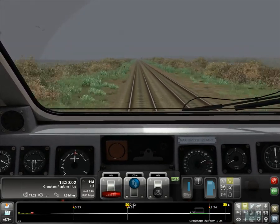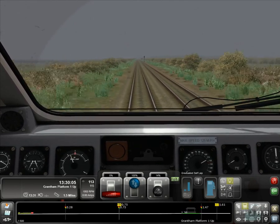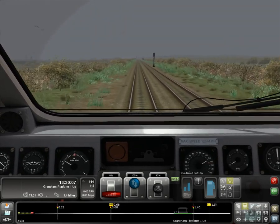Now idling the throttle. Now 1.5 miles away, I'll apply the brakes up to notch 3.